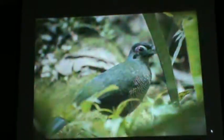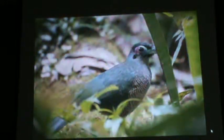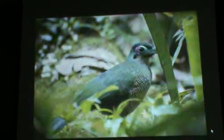Any question on the ground cuckoo? Still on the bird, right? I'll get it.